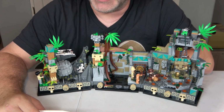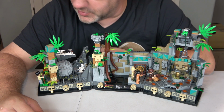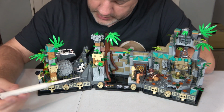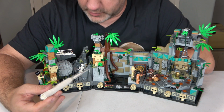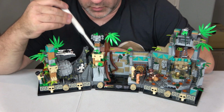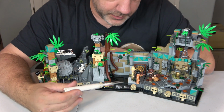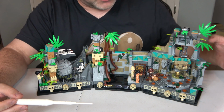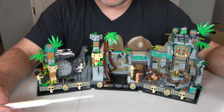So creativity is a 9, playability is a 10, and that's just because this looks like the scene from the movie. Those are overgrown jungle, there's the ball rolling, there's the dead guy that was impaled by the sticks, the original professor that went through, the door where he barely makes it underneath and grabs his whip, the pit that he almost falls into, and then the idol thing where this thing falls. I think that is pretty darn cool. Anyways, you put it all together, playability is a 10.